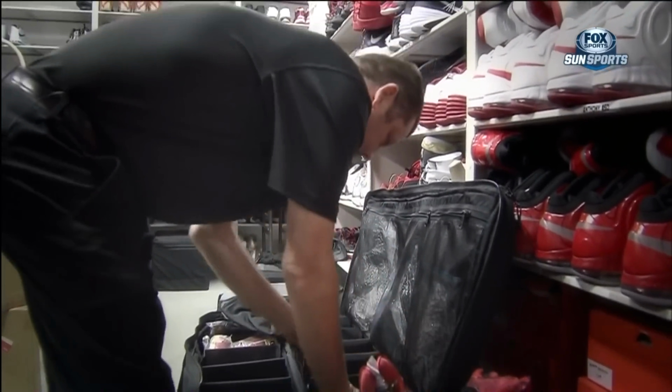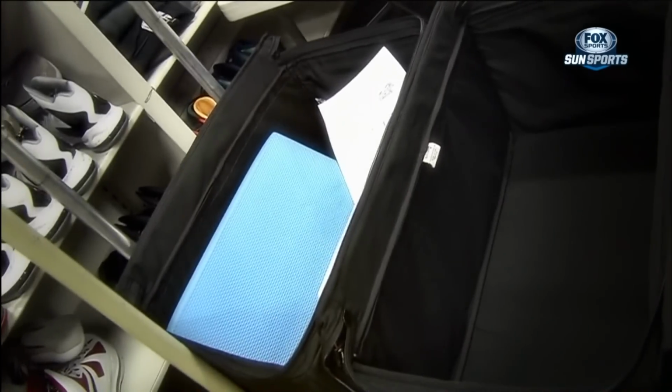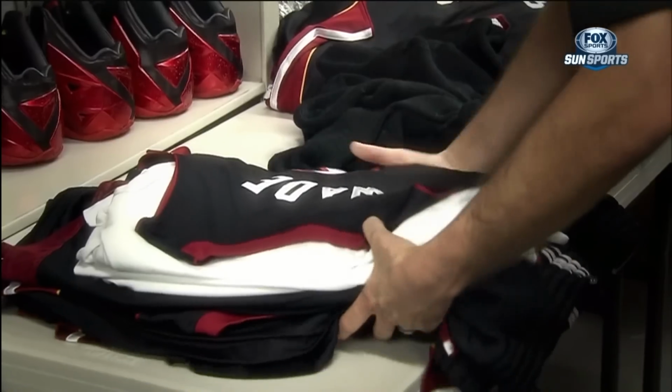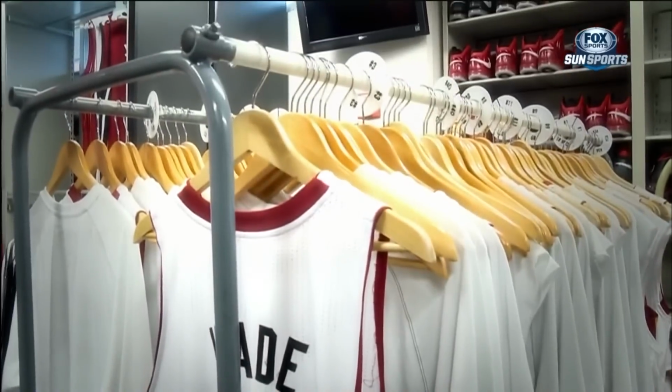Packing for a road trip starts a few days in advance, but it never really ends. We don't totally unpack our bags, you just add to them. The first stop on the trip, we'll play in New York, so we'll have black uniforms. So in our game bags, we'll pack the black uniforms in bundles, make sure everybody has everything they would need. The biggest thing about this job is just being organized. You have to make sure that you check your list, check it once, check it twice, just to make sure everything's there.